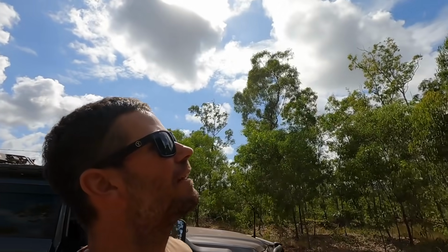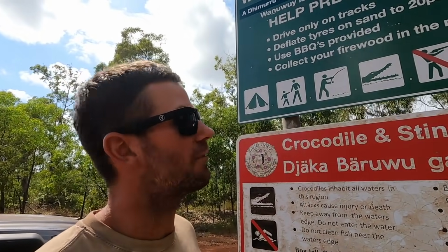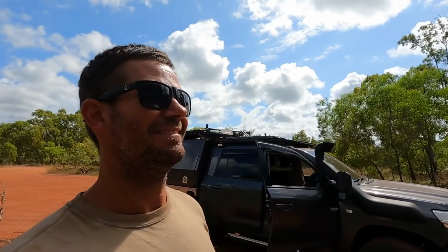Anyway, I'll stop and show you this crocodile and stinger warning. Help prevent erosion. Drive only on the tracks, deflate your tyres, use barbecues provided, catch heaps of fish and don't get eaten by a crocodile. Sounds good to me.